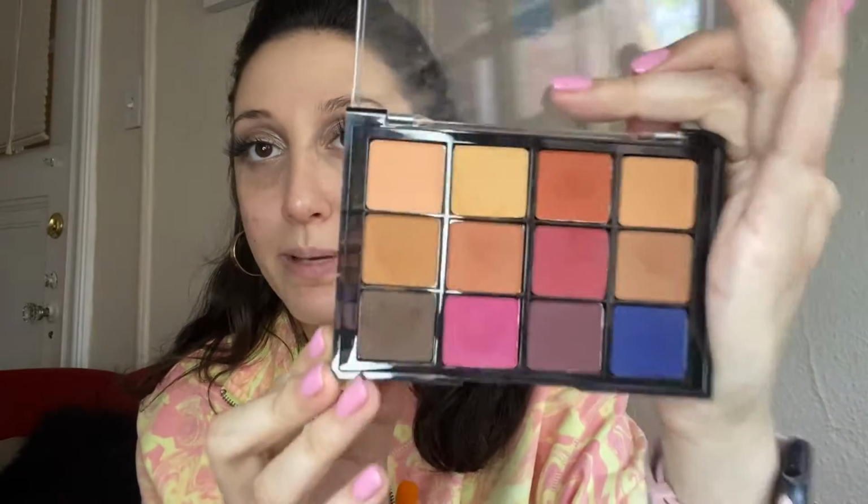I really enjoy these colors. I think I like this more than the neutral palette. I feel like if you have an olive skin tone, I think this will actually be better for you. I use the pink. I love this magenta right here. I haven't used the blue because I struggle to use blues. I really wish this was a different color.